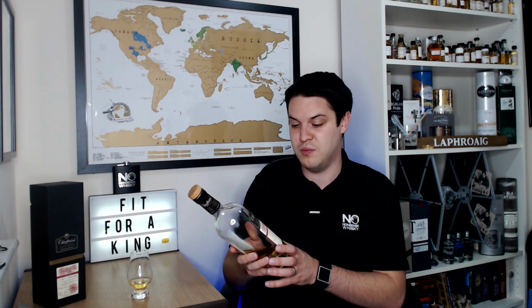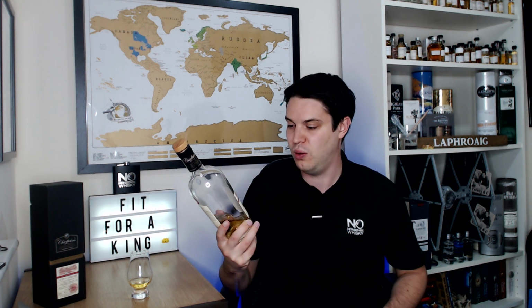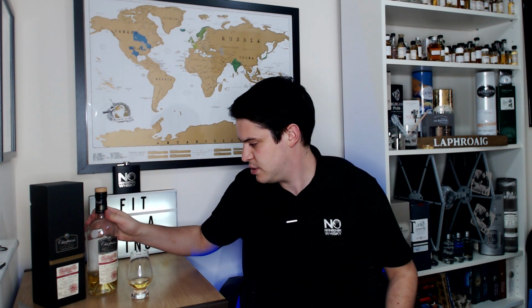So this thing here is 19 years old. It was distilled in December 1995 when I was 10 years old. There's some maths for you. So it was 19 years when it was done, and this is exclusively in rum cask finish. So it's St Etienne rum finish. Excellent. There's only 727 bottles of this in the world.